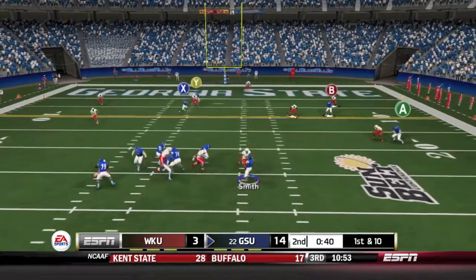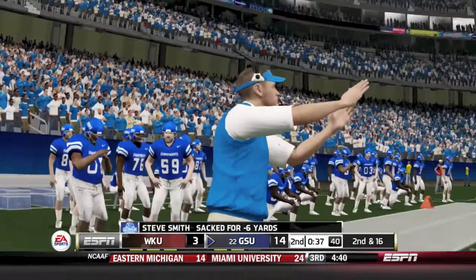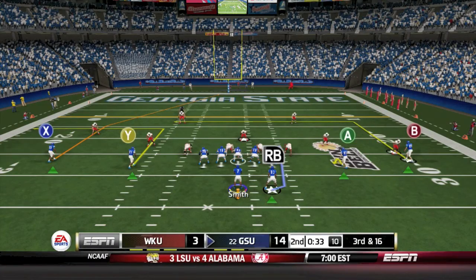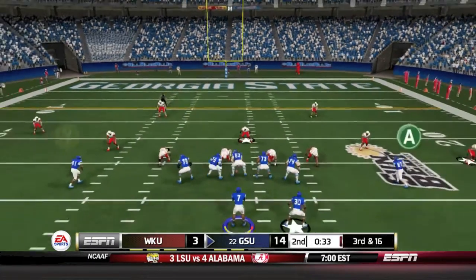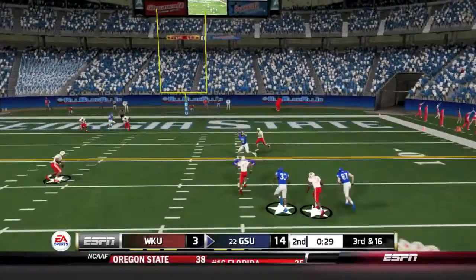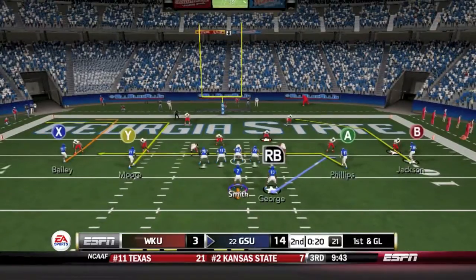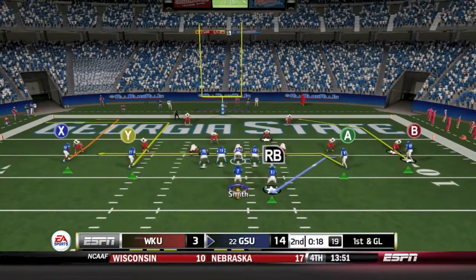Smith back to pass on 1st and 10. He's looking, he can't find anybody, and he will be sacked. The pressure got to him. Georgia State will take a timeout. 33 seconds to go. It's 3rd and 16. Smith out of the shotgun, looking to pass it, firing deep, and caught by Marcus Jackson inside the 10, down to the 6. 1st and goal to go.